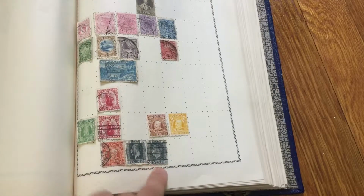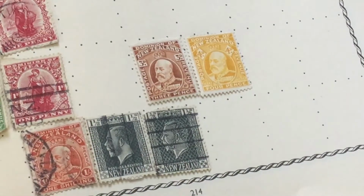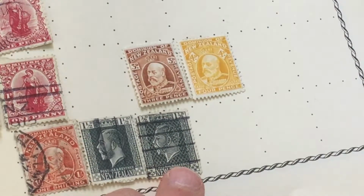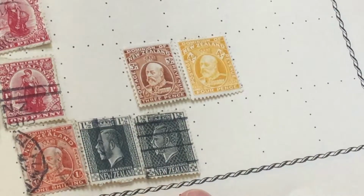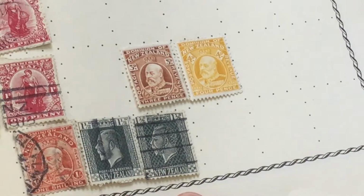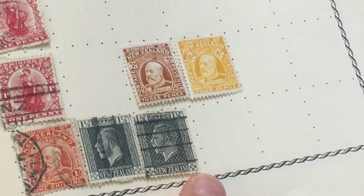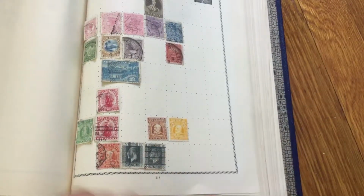Oh yeah, something interesting here. These two stamps, you'll see they have a different sort of printing. This one is much coarser. However, there's no online record of there being two different distinct varieties of this stamp. So I think maybe one of them's counterfeit or something. It's kind of weird, but you can see there's a lot less detail in the hair and stuff. So that's just a weird find there. I'm not sure what the deal with that is.